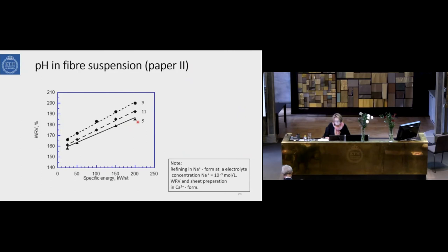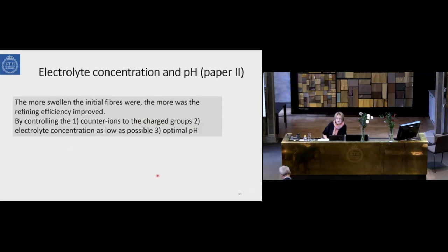So I would say that the more swollen the initial fibers are, the more the refining efficiency is improved. And you can do that by controlling the counter ions to the charge group. You can have as low an electrolyte concentration as possible, which can be limited for some practical reason, of course, and then you should have an optimal pH value.